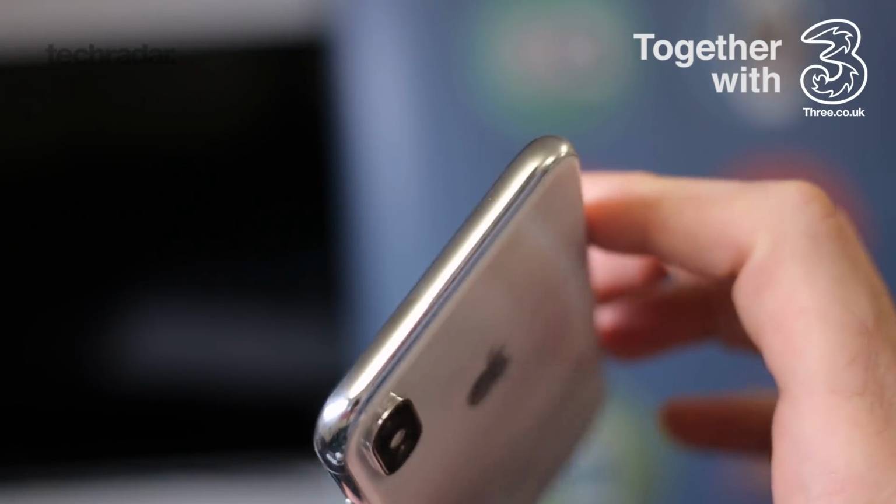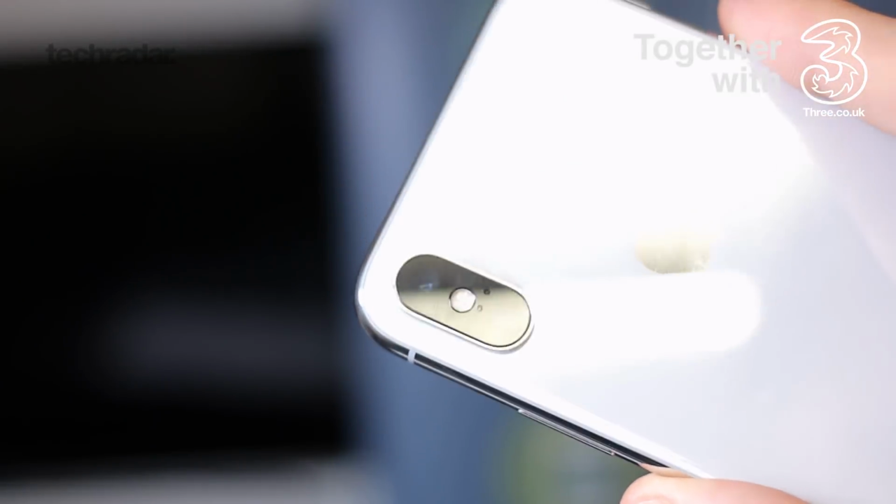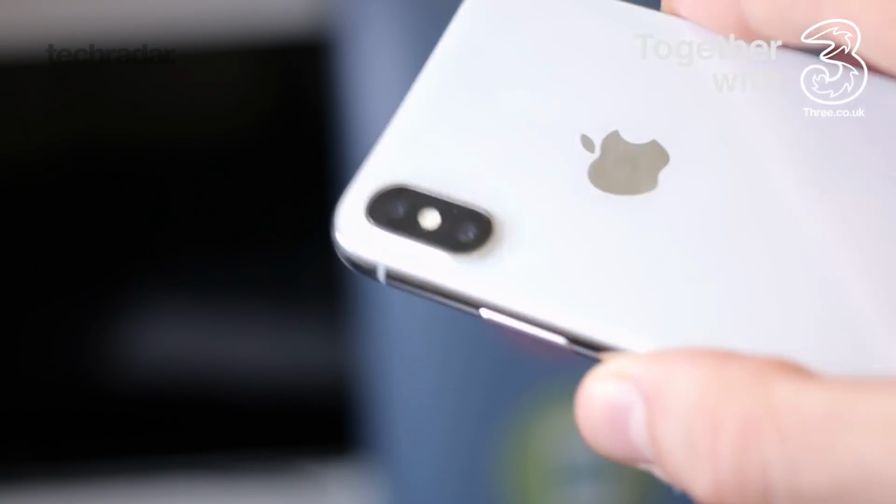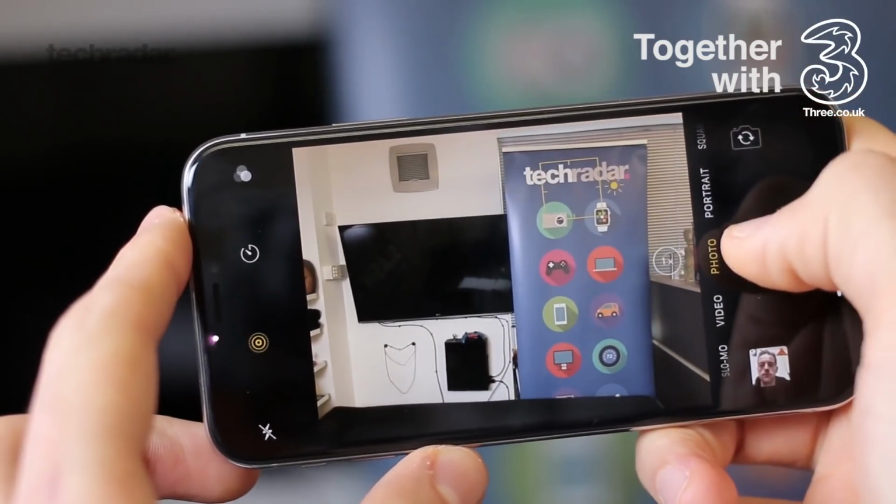So if you're wondering about the camera, well, it's very similar to the iPhone 8 Plus. It's got a dual 12-megapixel sensor array on the back, but there are some upgrades here that do make a difference. For instance, optical image stabilization is available on both lenses, both the wide angle and telephoto, and that second zoom lens has a lower aperture.